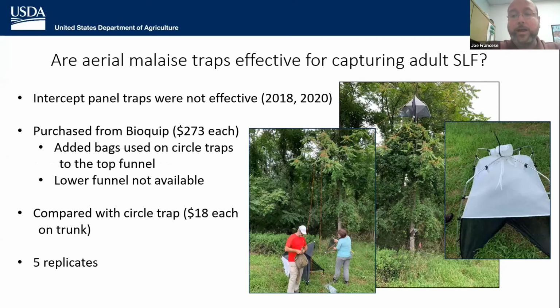So another question that we got at the summit last year, I think I heard the question a couple of times, was about aerial malaise traps and how those would work, flying intercept traps. We had been trying the intercept panel traps that are used for wood boring beetles previously, and we found they didn't work. But we found these traps. They were from BioQuip. They were kind of expensive, about $273. We added our bags that we use in the circle traps to the top funnel. At the time, the lower funnels weren't available, so we didn't go with them.